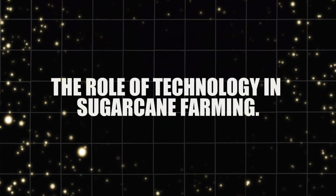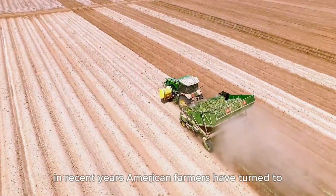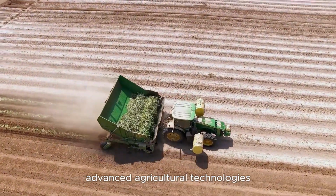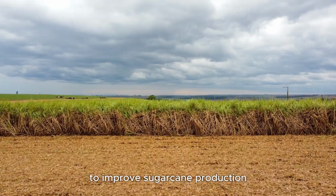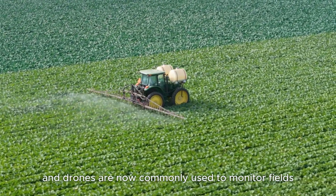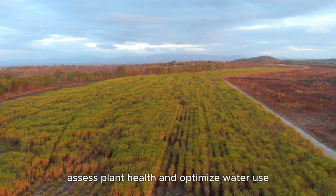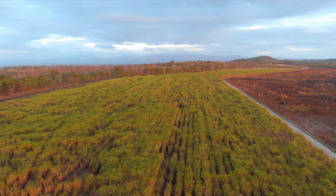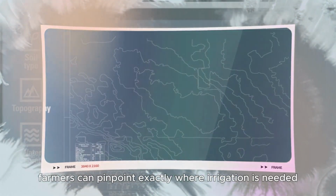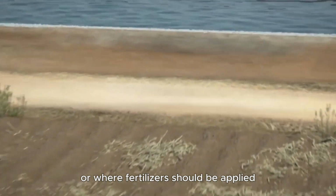The role of technology in sugarcane farming. In recent years, American farmers have turned to advanced agricultural technologies to improve sugarcane production. GPS-guided tractors and drones are now commonly used to monitor fields, assess plant health, and optimize water use. With the help of technology, farmers can pinpoint exactly where irrigation is needed or where fertilizers should be applied.